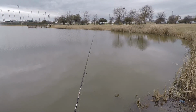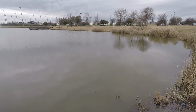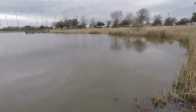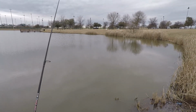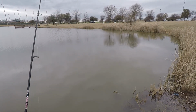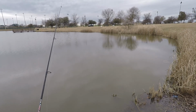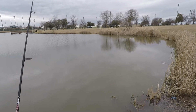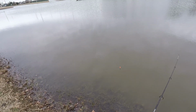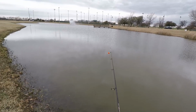Ooh, we had something just bust the surface there. That might have been a big bass hunting. Scared up some of those little guys. Ooh, little cat and mouse. I had something come up and thump it, and that was it. Nothing else.